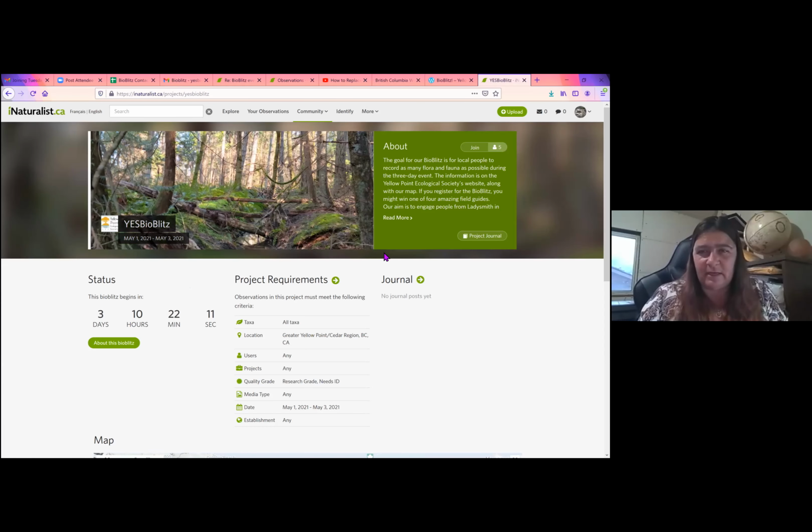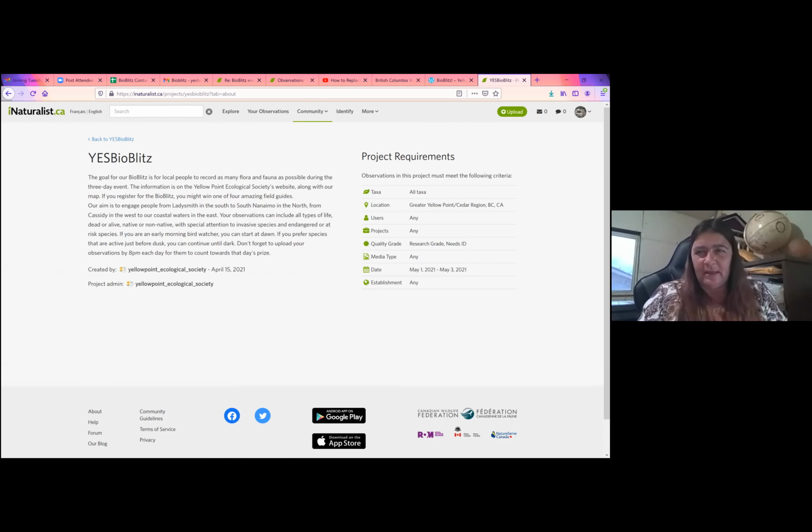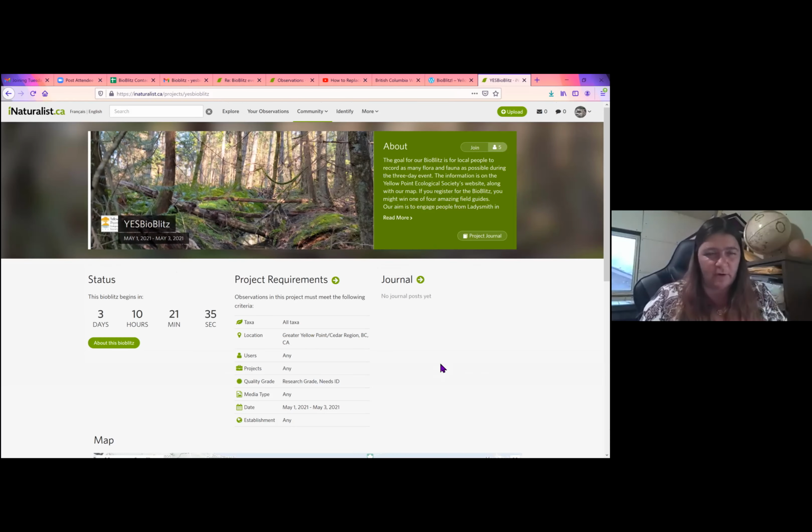Here's the BioBlitz. And you can read all about the BioBlitz here, what the requirements are. So this is where it's going to be, what we're going to want everything to be research grade. So after you've taken your photos, make sure you go back in and check out what everybody else is doing, and see what they can do, which I'll explain a little further in my presentation. And then on your BioBlitz here, so we're going to go back to the BioBlitz. This is your BioBlitz homepage for our Yellow Point.